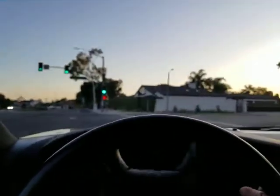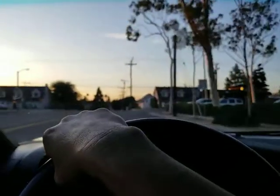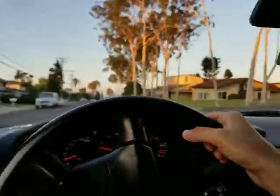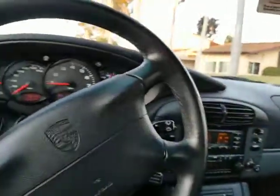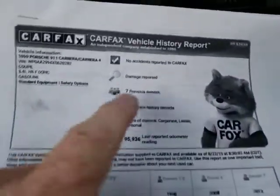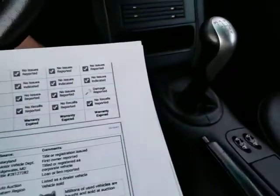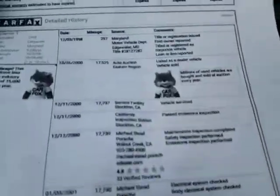And I'll show you in a second here. It's got a bunch of dealer service done to it over the years, including the engine. So here we go. No accidents reported to Carfax. It does have damage reported, and that doesn't necessarily mean that it's an accident. It could be something that fell on it in the garage, anything like that.